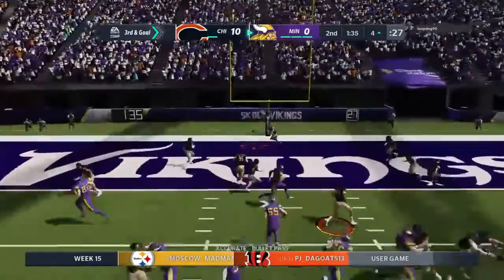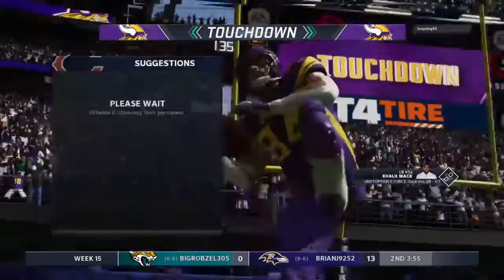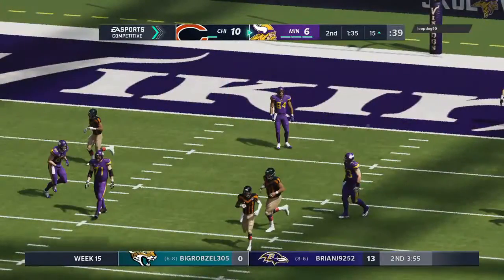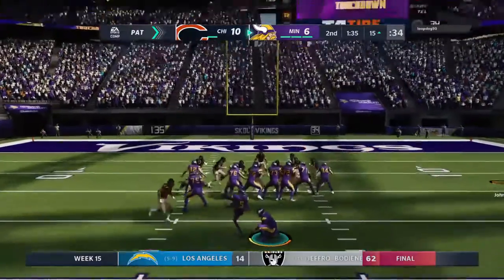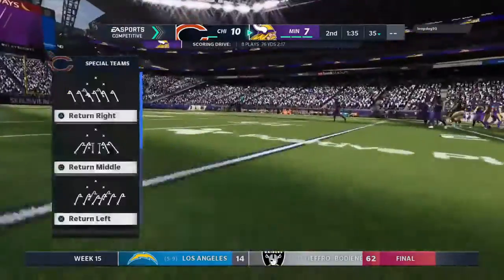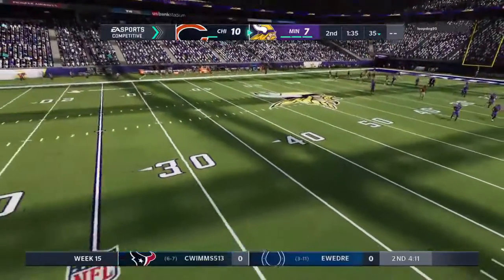Morgan. And this ball is caught by Irv Smith. Touchdown Vikings. Irv Smith Jr., his second touchdown on the season. And the Vikings have made this now a one-score game. You get down near the goal line, this is where having a sure-handed tight end becomes a luxury. And it pays off big time, especially when the defense sells out against the run. He finds himself open for an easy touchdown.